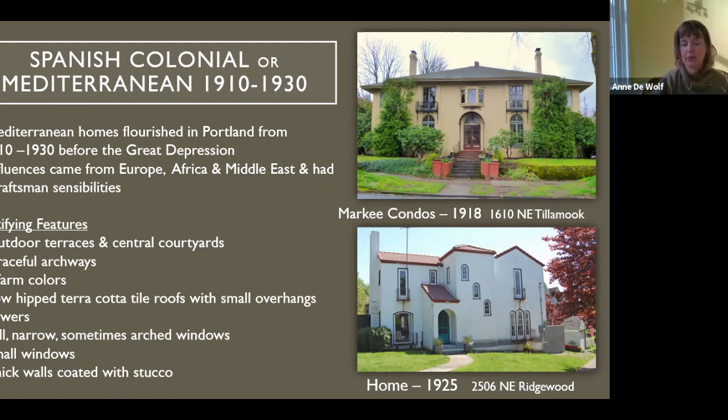It does feel like you're walking up to a vacation. It's again very graceful, very romantic. Warm colors were dominantly used. Earth tones, really, because when you have a lot of sunshine beating down on architecture, painting it with bright colors will cause fading. So the southern climates often used terracotta tones that faded beautifully. Low-hipped roofs, terracotta tile roofs, tall, narrow, sometimes arched windows, again, to keep the sunlight out and to keep it cool inside. And thick walls, again, to help with temperature control.